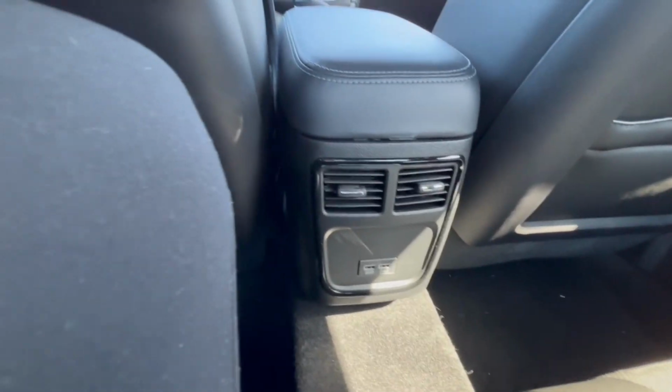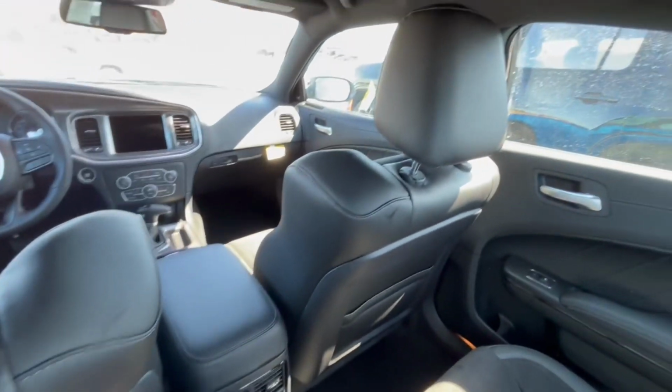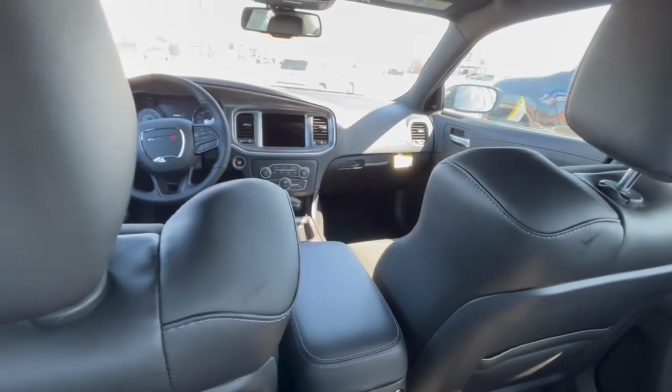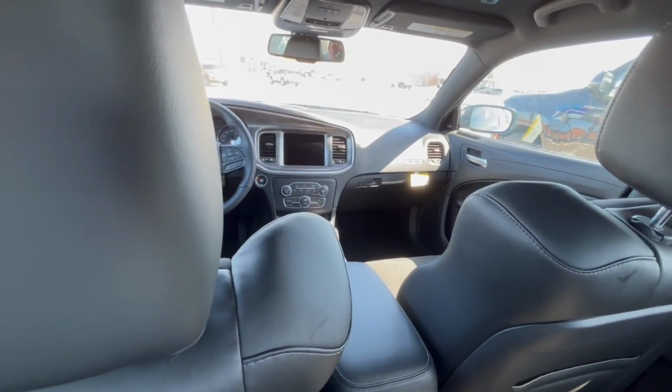Now down here, you're going to get rear climate as well as 2 USB ports. And that is about it for the back seats. You do have the accenting lights. And overall, this vehicle is super duper nice for $52,000. Now, let's go see how much junk you can fit in the trunk.